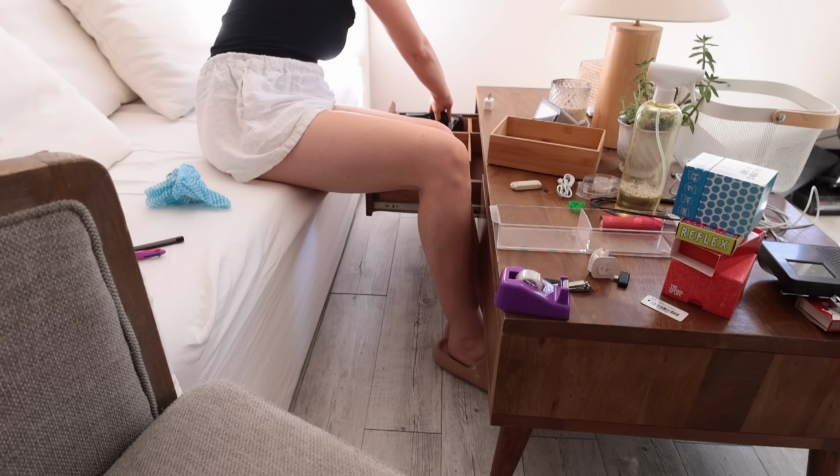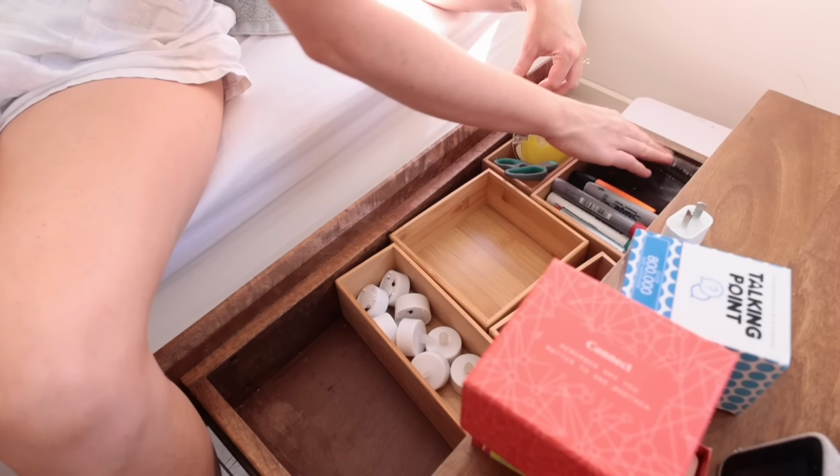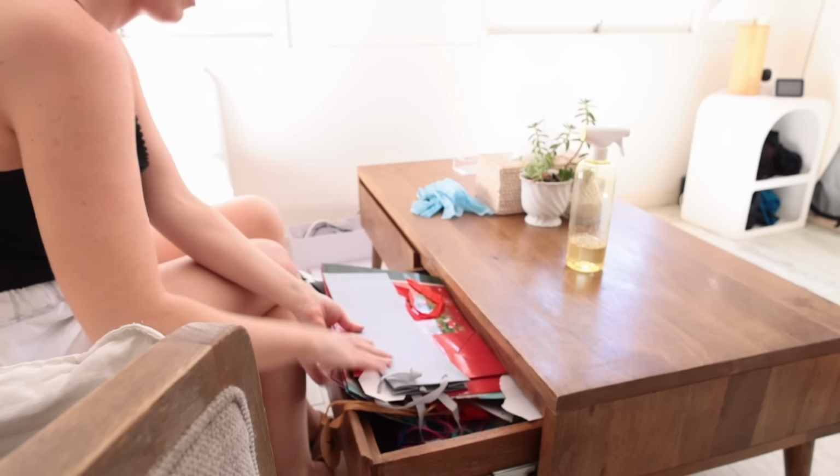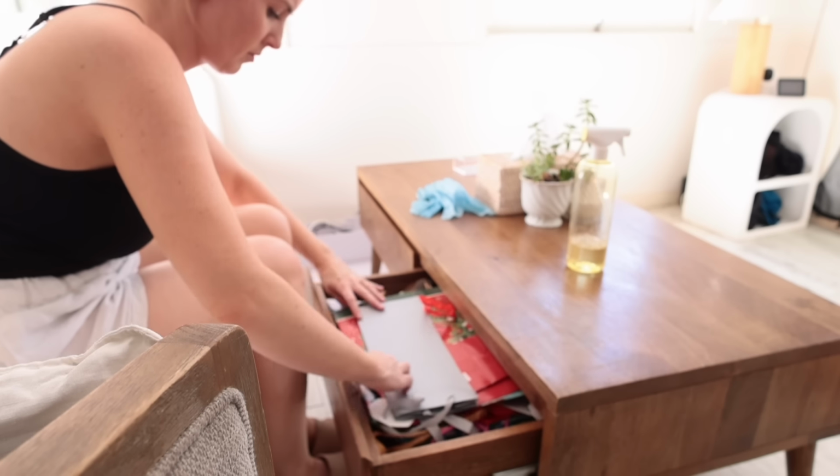In the second drawer, I put all of our reusable gift bags that we've been given over time that we definitely want to use again. If we're gonna wrap a gift, it's usually gonna be out here. I also have scissors and I have sticky tape in the next drawer, so it's kind of the perfect little gifting setup. This space now feels like a breath of fresh air.